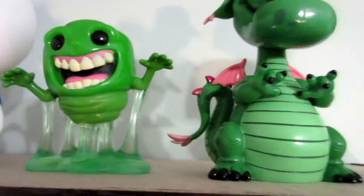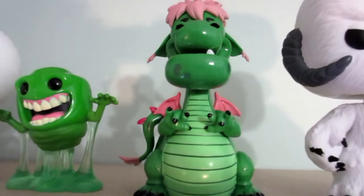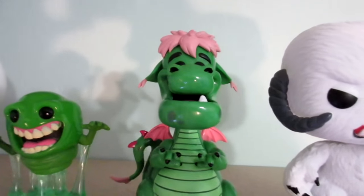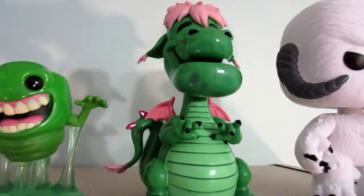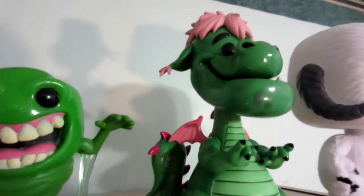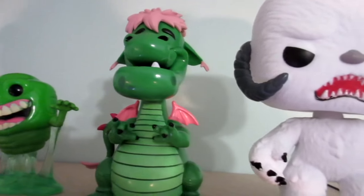Yeah. Now another one of my childhood favorites, movie, TV show, book. This is Elliot from Pete's Dragon. You guys, you gotta be pretty old to remember this guy and this story, but he's amazing. And he's one of our newest ones. We just picked him up.